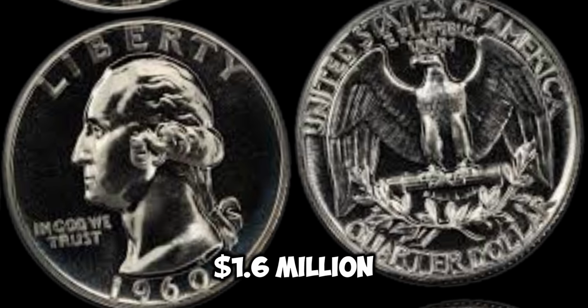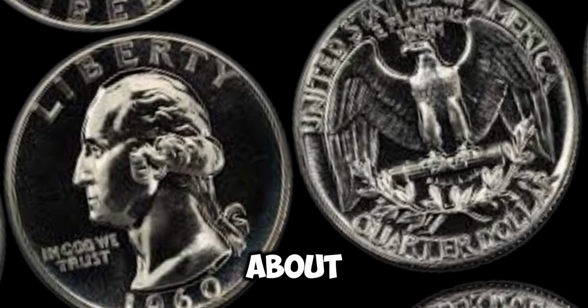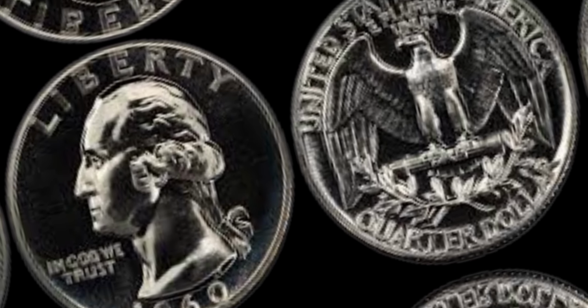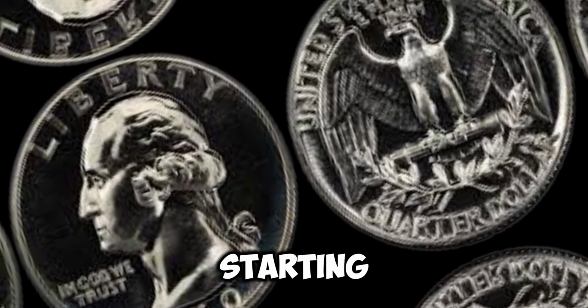Of course, not everyone will be lucky enough to own a $1.6 million 1960 Washington quarter dollar coin, but that doesn't mean you can't enjoy collecting and learning about these fascinating pieces of history. Whether you're a seasoned collector or just starting out, coins offer a tangible connection to the past and a glimpse into the artistic and technical skills of the mints that produced them.